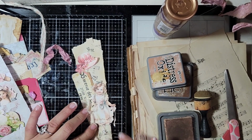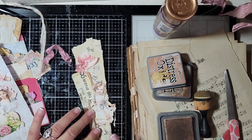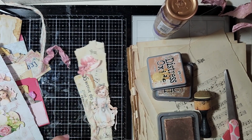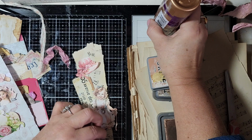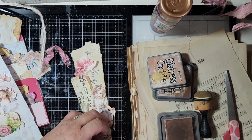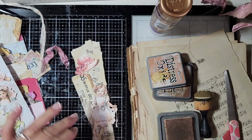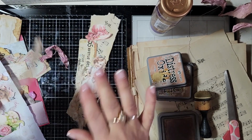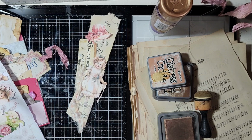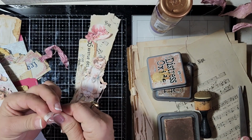Especially with the little envelopes I just made. But I wanted to coffee dye them, and there, something like that. That's cute. Because it's pink. Let's make it a little, gotta have a bow.